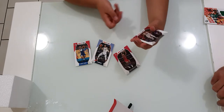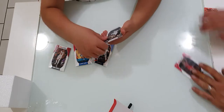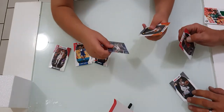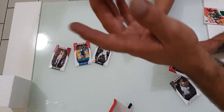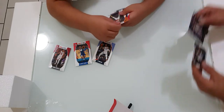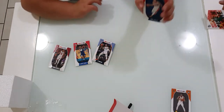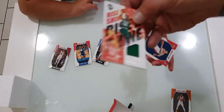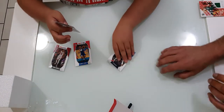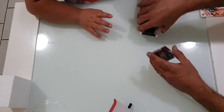Wendell Carter Jr., bruh. Bam Adebayo, DeMar DeRozan. Steph Curry, look at Curry, man. Lights, camera, action. Remember that? Oh, Curry. Jalen Green. I think that's the only one that we got. So that is the one and only NBA box we have today.